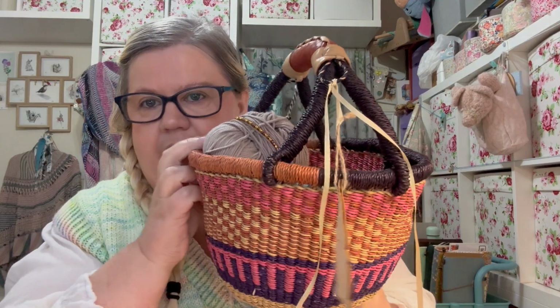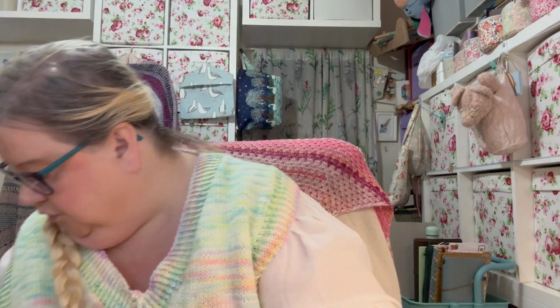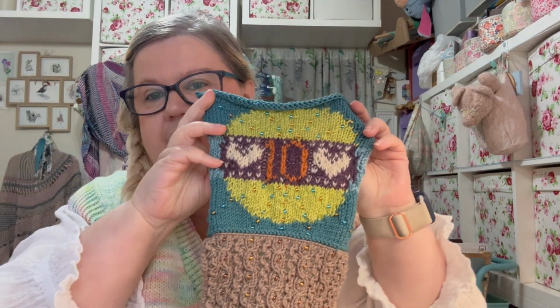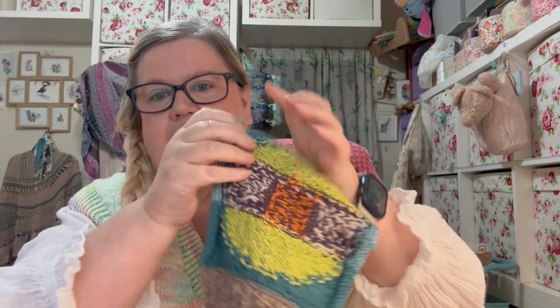Okay, WIPs. Let's get my WIPs. Okay, so WIPs. My first one hanging out in here is my Debbie Abrahams mystery blanket I'm making for a friend, and I have finished the square I was on. So I was doing this square, so that's completed. Very pleased with that. Ends are all sewn in.